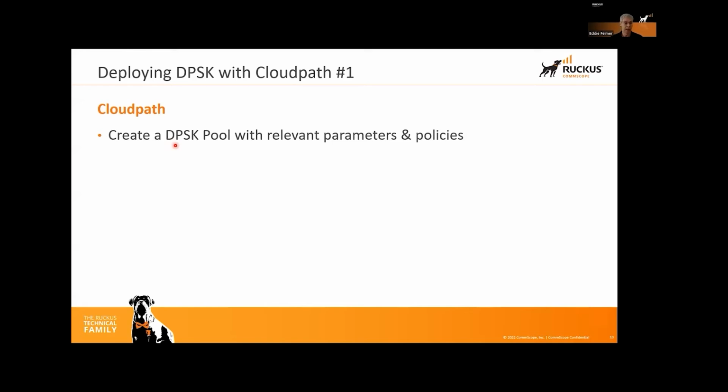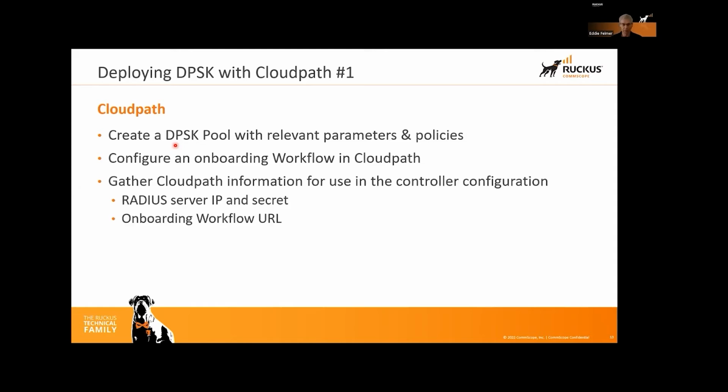It may be a particular user community. So in a school, you might have a DPSK pool for staff and a different DPSK pool for students, for example. Basically, a pool contains the DPSKs and the parameters. When those DPSKs are generated, they specify the parameters and policies associated with the DPSKs within that pool. You then, if you're going to use an onboarding workflow, create an onboarding workflow. As I said, you can manually create the DPSKs directly in the pool and distribute them manually if you want to, but in most cases, you'd want to have an onboarding workflow in CloudPath.